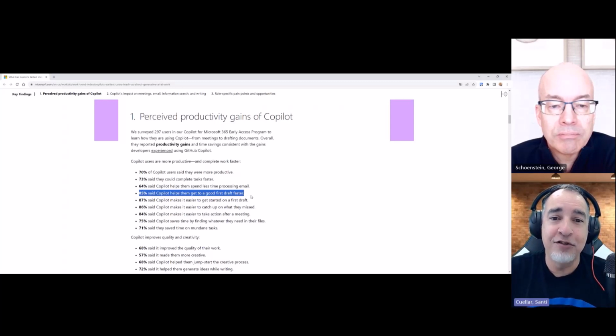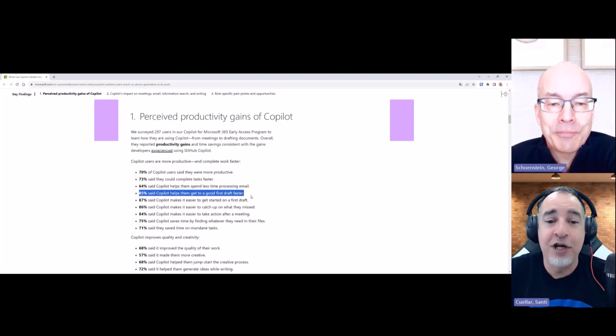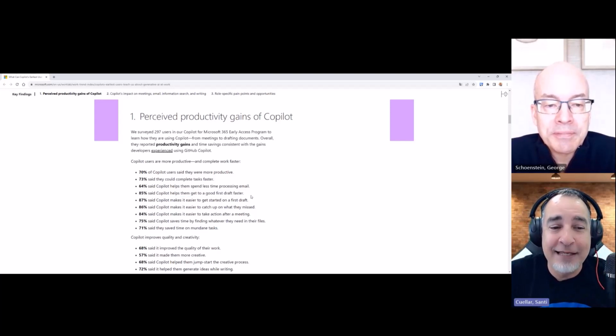Everybody who uses ChatGPT, in this case Copilot with ChatGPT, can say they've used it to generate that first draft. Because if there's one thing that everybody in the marketing field suffers from at some point or another, it's writer's block. Yep. And so that's a high number, 85%.